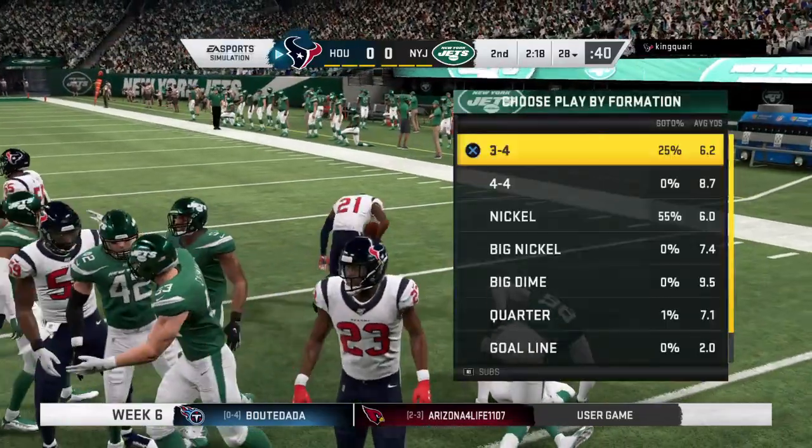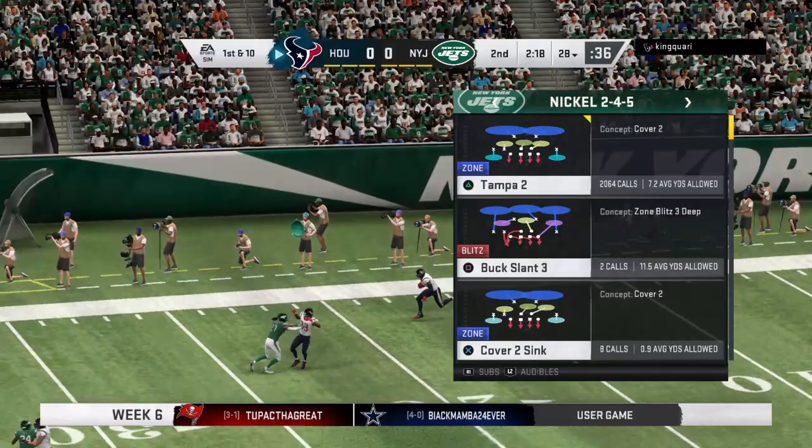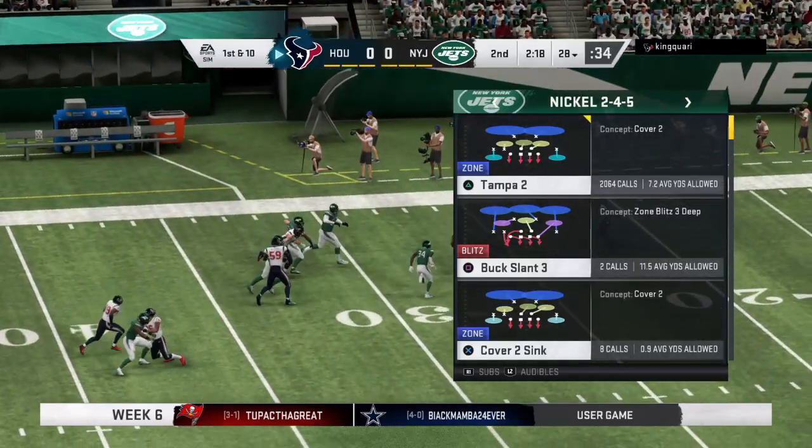Nice job bringing that one back. 14 on the return. And the Texans will take over with a first and 10.